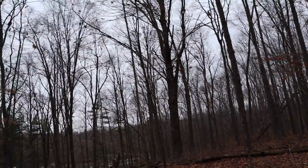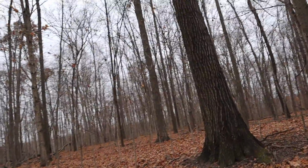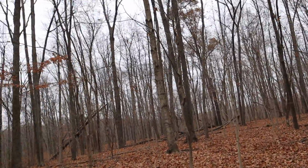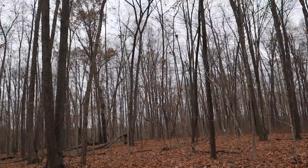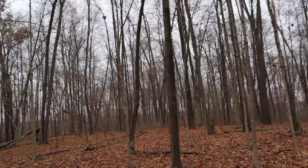It seems that I made it almost to the edge of the nature preserve here. I'm going to follow this for a little while longer. I've got about half an hour to 45 minutes left of sunlight. And yeah, then there's not really going to be much use looking around, because I probably won't spot anything.